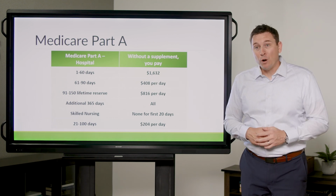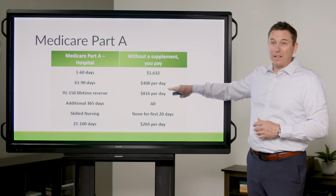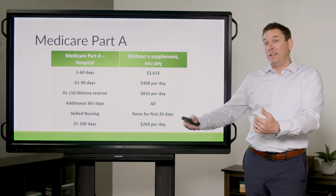If you're in the hospital for over 60 days, you have a per-day copay of $408. You're paying that each day you're in there. And if you're in there for over 90 days, now that per-day copay doubles to $816.